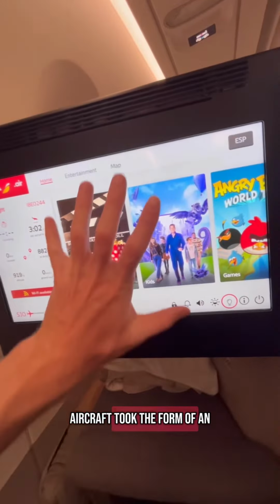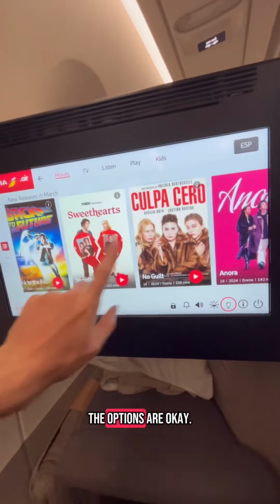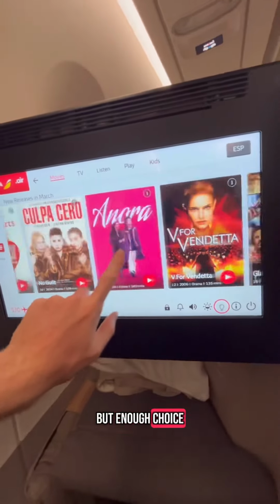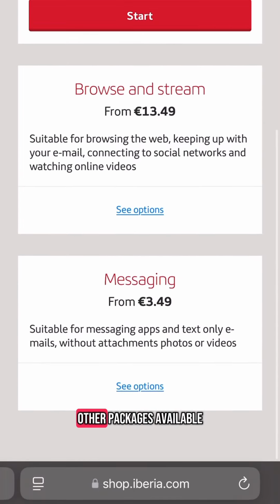Entertainment on this aircraft took the form of an 18.5-inch touchscreen TV with noise-cancelling headphones. The screens worked and the options were okay. Award-winning? No, but enough choice in movies and TV shows to keep most people occupied. Basic Wi-Fi is free for Iberia Plus members, with other packages available to buy.